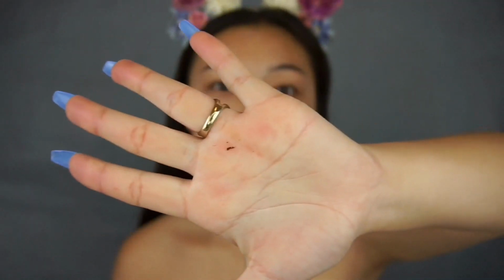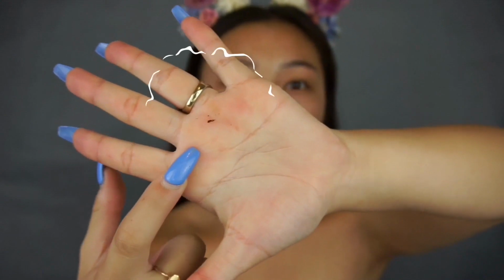I forgot, I'm not wearing earrings on one side. I lost my other earrings, so don't judge me, okay? I killed it! The mosquito. Are you proud of me? Because I'm proud of myself.